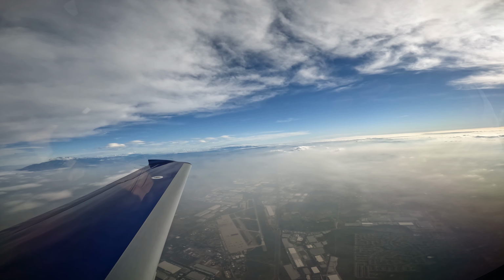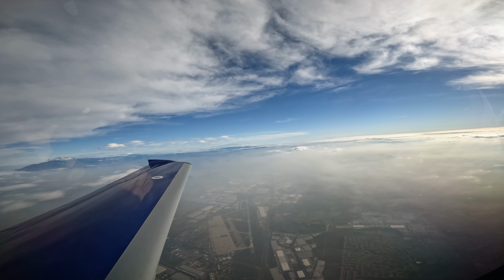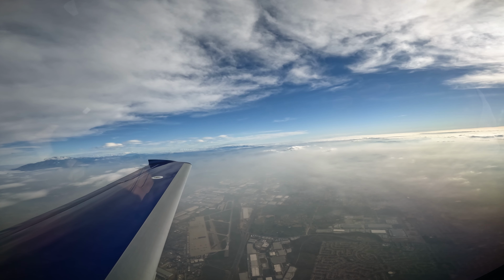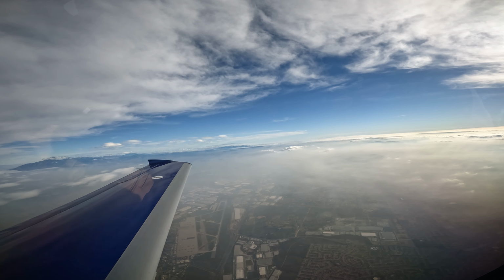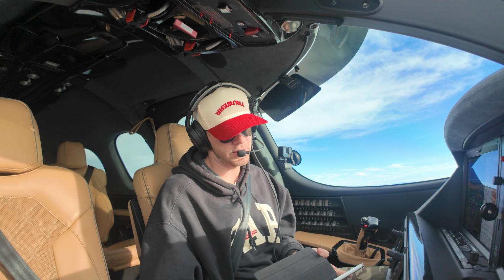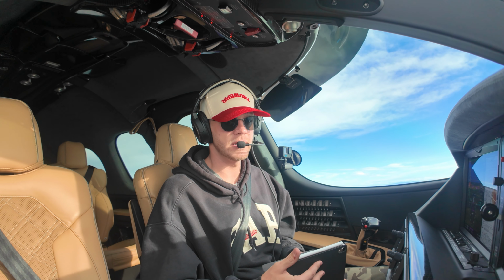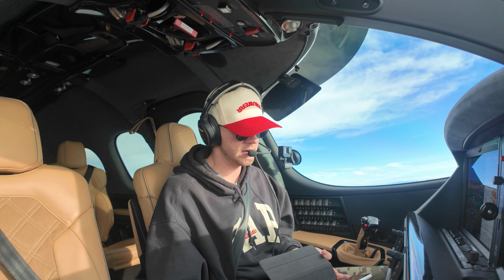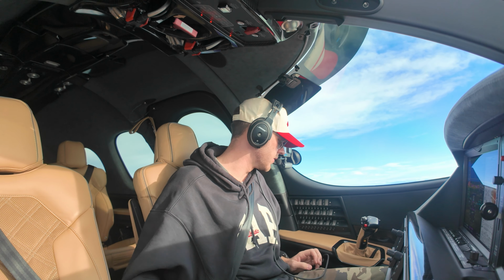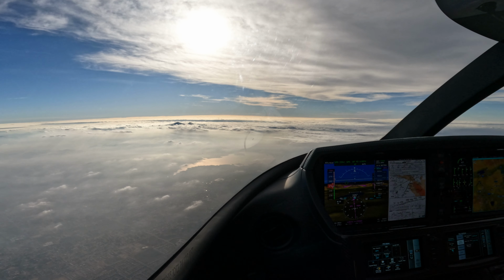And once I'm off the arrival, past the complicated stuff on the arrival, I can get rid of the vertical situation display because I'm more focused on traffic at this point. What time is it? It's 3:13, but is that Utah time or California time? Who knows? I think we're early though.